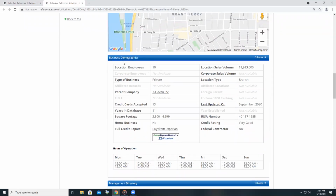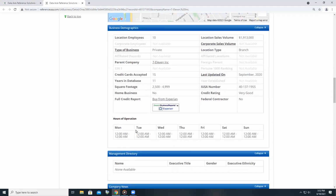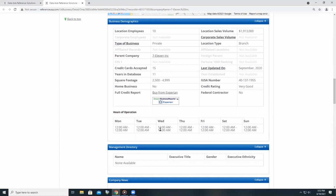Business demographics. This will tell us a bit more about what the business does. And for one, we know there are 10 employees that work there. We know that they do $1.9 million in sales per year. We know they're a private business, so they're not a public company. We know they're a branch, and their parent company is 7-Eleven. They accept credit cards, and the size of the building is 2,500 to 5,000 square foot, essentially. They have a very good credit rating. The hours of operation in this particular location, it looks like they are open 24/7, given the information here.